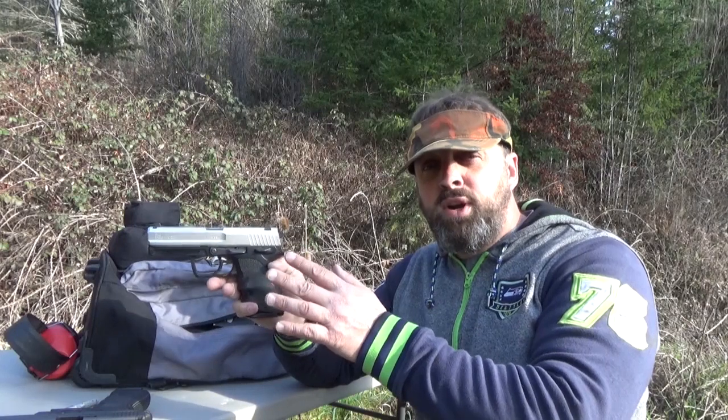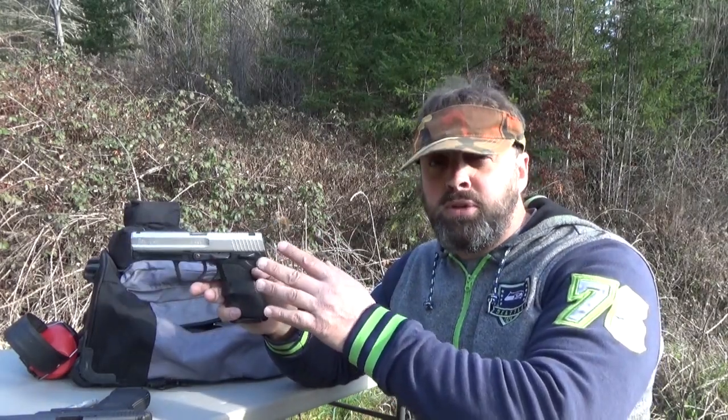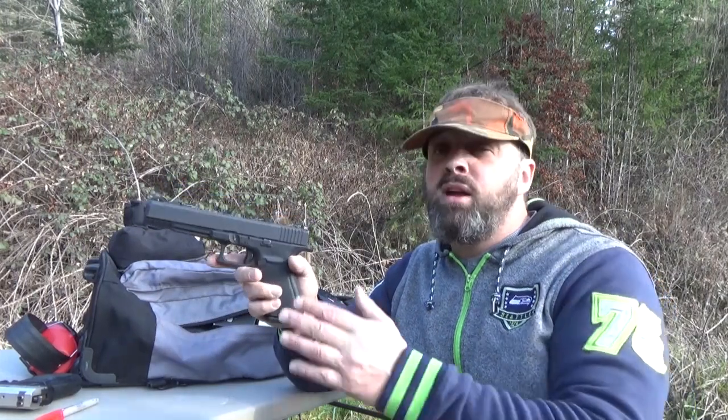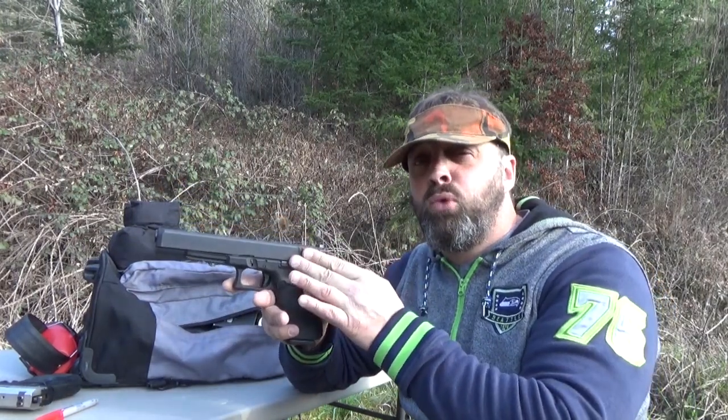Unfortunately, it's a 40 cal, and in some states that's too small to pistol hunt with. For example, I hunt in Hawaii. They accept a 10 millimeter. So everybody kept telling me, "Oh, go Glock, go Glock. If you're gonna go 10 millimeter, go Glock." So I bought the Glock 10 millimeter long slide. This is the MOS 40.